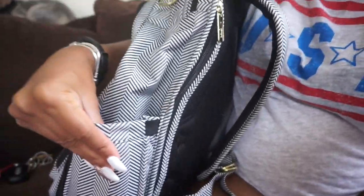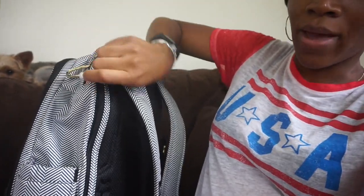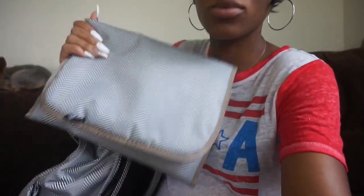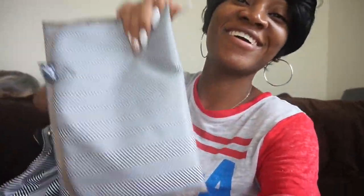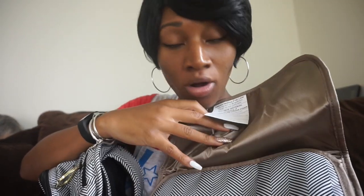I believe they're supposed to be insulated. They have a little draw, so it's a little stretchy. And whatever you put in there, like a water bottle, it's not gonna fall out. And you also have another one on this side. On the back, in this little back compartment, you can actually fit a little iPad or whatever for the kids. But right now I just have the matching, what is this called? The name has completely escaped me. Changing pad, there it is. It's a matching changing pad, and it has that little brownish, or bronze, color.